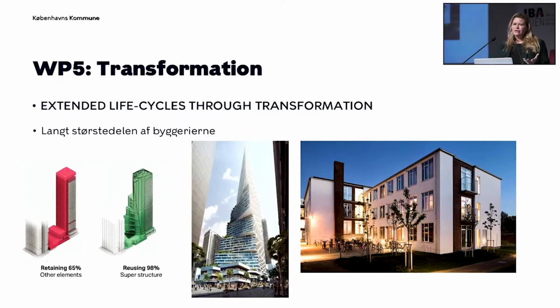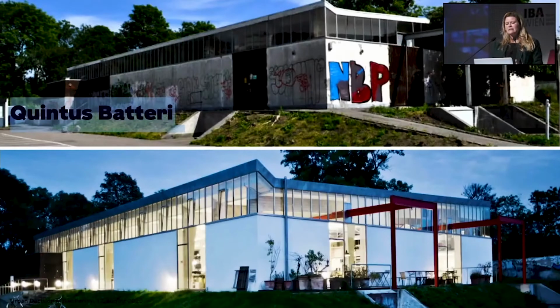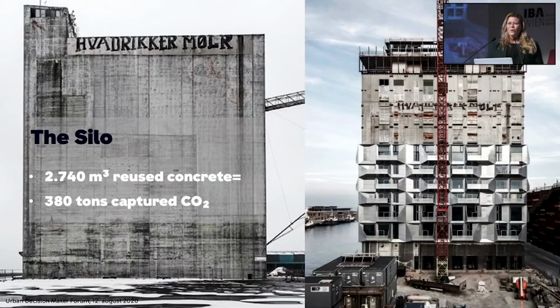So in terms of another work package, transformation. I mean, understanding the life cycle and the spans of reusing our buildings. This is an old military building turned into an architecture office, very nice. Or an old silo building, which is now luxury apartments with a beautiful elevator and a restaurant on top now that it's finished. Understanding the inherent values. I was talking to someone earlier today who said, we shouldn't build more as architects. We should just recycle, reuse, rebuild what we already have. I mean, that's something that we're really thinking about and moving into.